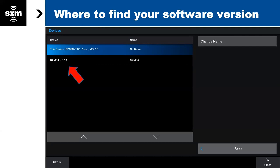And once you do your current software update on your chart plotter, it's going to automatically feed all the new software updates to all the components you have plugged into a Garmin MFD.